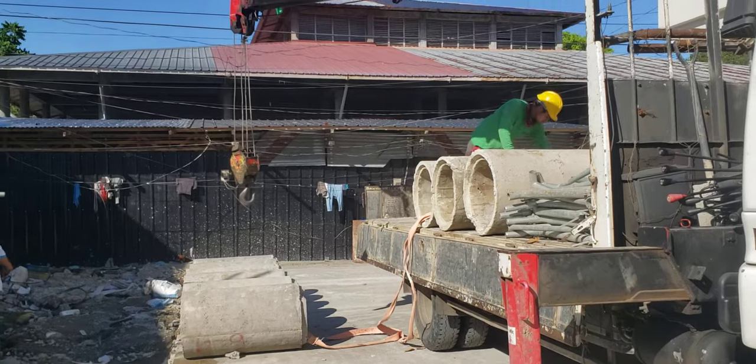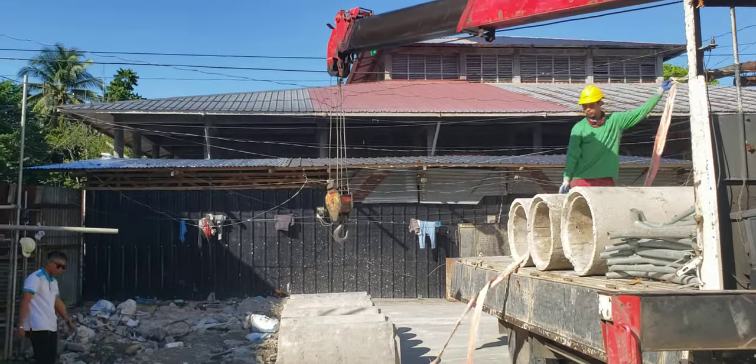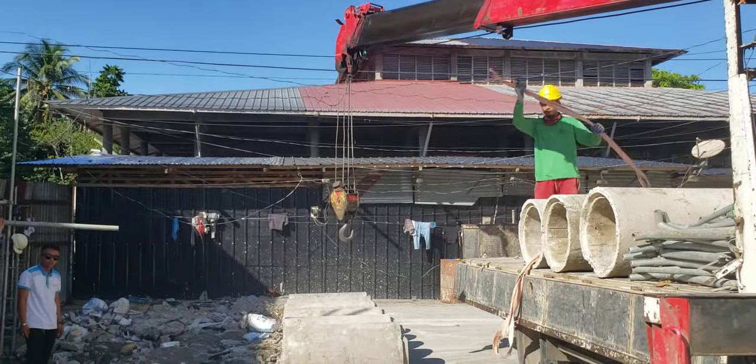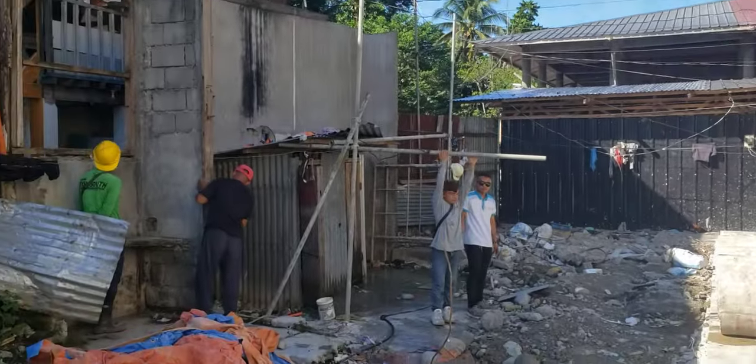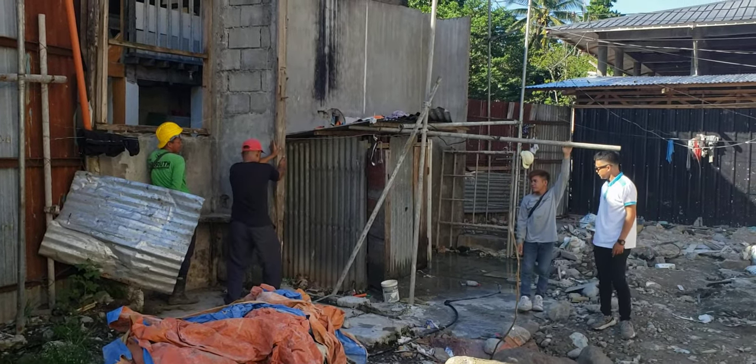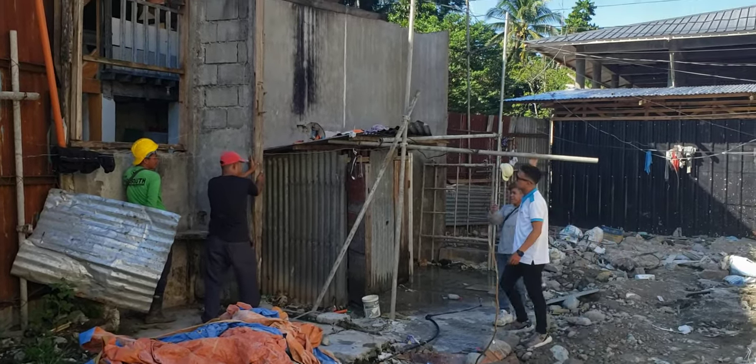Probably not a very interesting video, just watching people unload pipe. It looks to me like here they might be tearing down that wall. He's eyeballing that wall, like he's trying to break it off.